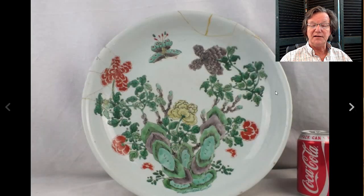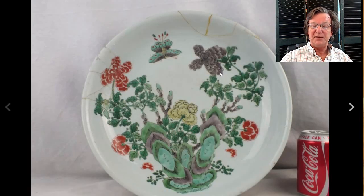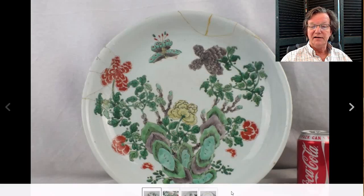All right, and on to this. This was a very nice Kangxi famille verte plate. A nice pattern, beautifully decorated. And this thing hit everything but the lottery in its life. But I put it up because I thought it was pretty and still had merit. But you'll see there are some pretty sloppy old hide glue repairs up here. And then one, two, three, four, five breaks over here and everything else.